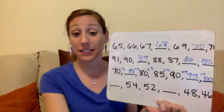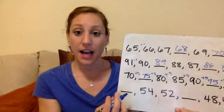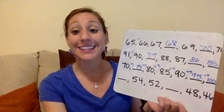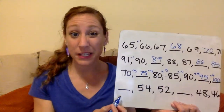I didn't write it up here. I could have put plus 1 in between each one or minus 1 in between each one. But I could figure that out pretty well just by counting. This one I needed to keep track a little bit more, so I wrote it up there so I wouldn't forget. Okay. This one has a blank at the start.